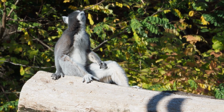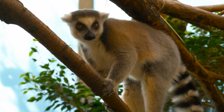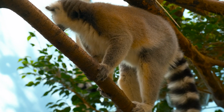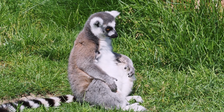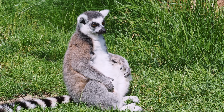Conservation organizations are also working to raise awareness about the importance of preserving Madagascar's unique biodiversity. Education programs aimed at local communities highlight the ecological and cultural significance of lemurs, and promote sustainable land use practices.